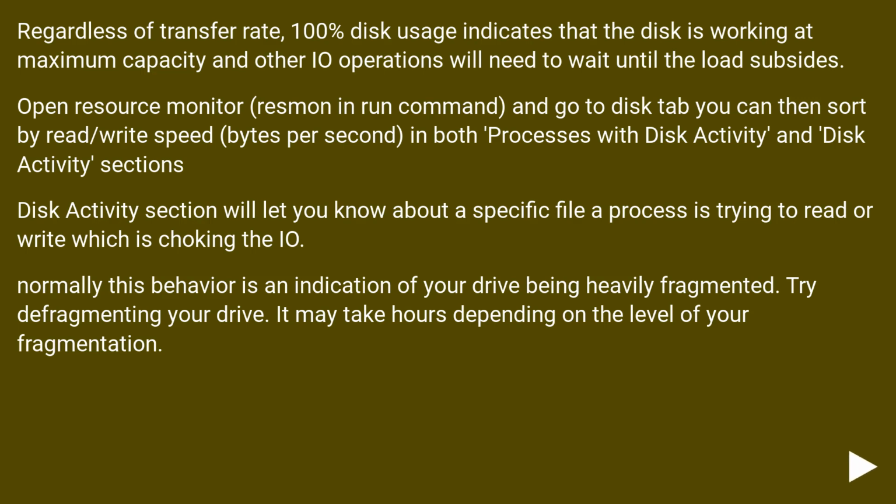The Disk Activity section will let you know about a specific file a process is trying to read or write which is choking the I/O. Normally this behavior is an indication of your drive being heavily fragmented. Try defragmenting your drive. It may take hours depending on the level of your fragmentation.